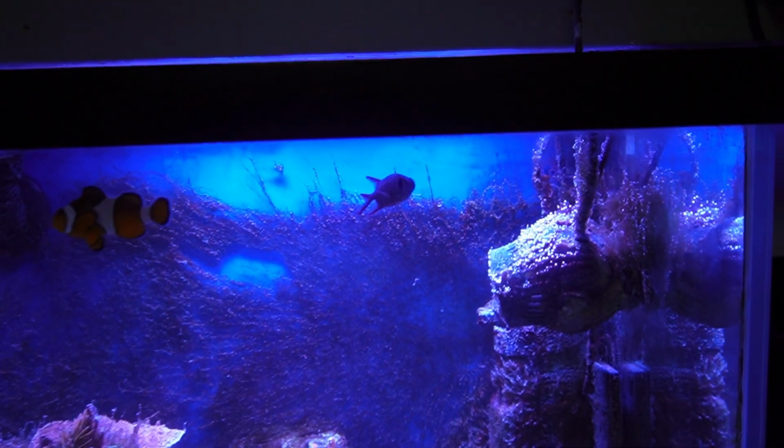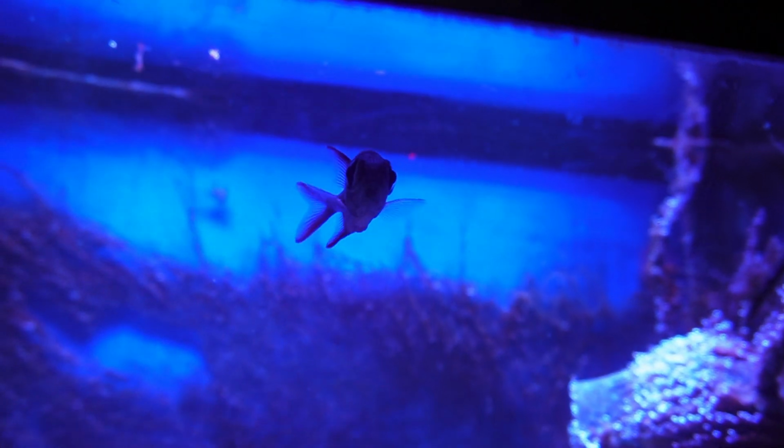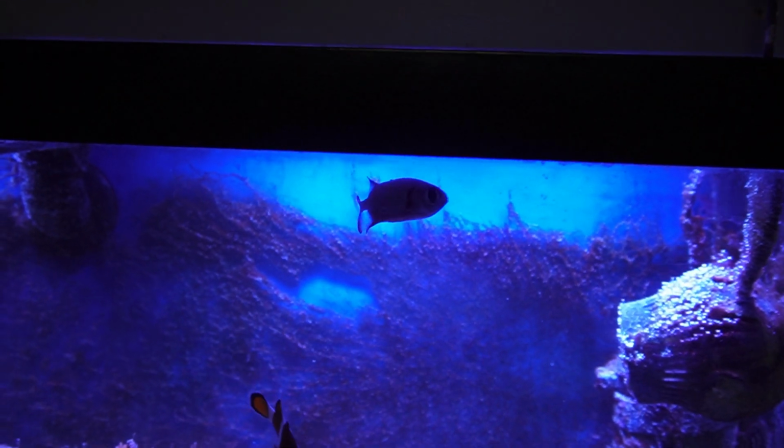The big eye squirrel. We still need a name for him, so drop the names down below. Look at how pretty he is. You can't really tell in the video unless he goes into the light, but he is a bright red color with those big eyes. He actually eats already, which is pretty crazy, and he's not even hiding, which is another thing that's pretty crazy. Because usually with squirrel fish, they like to hide in caves, but he's not even hiding, and he already eats, which is just awesome.